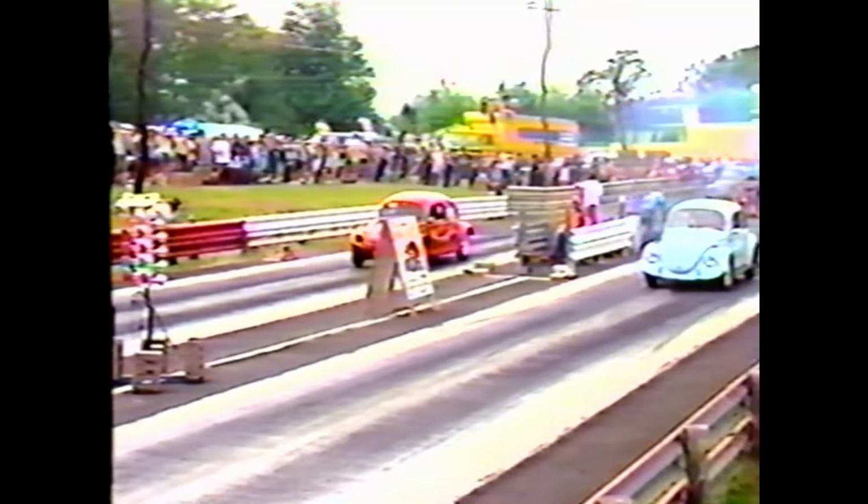Here's Paul Langlois from Severna Park, Maryland. Dialed in at 8.89 on the tower side. Bill Vervecchi in a Baja Bug. Paul Langlois away first. Vervecchi has got to catch him. Is he going to be able to do it? Langlois way out in front. No sirree. Dialed in at 8.89. He runs 8.87. And he red lighted. Look back on the starting line. How did I miss that? No sirree. Vervecchi is your winner.